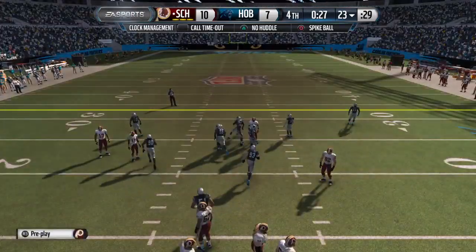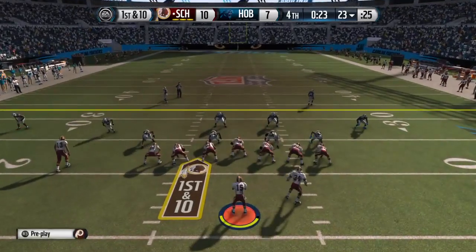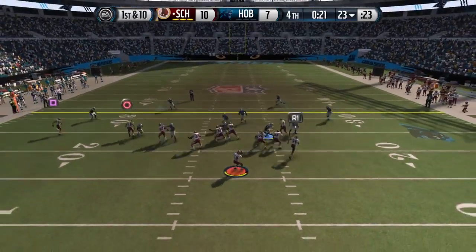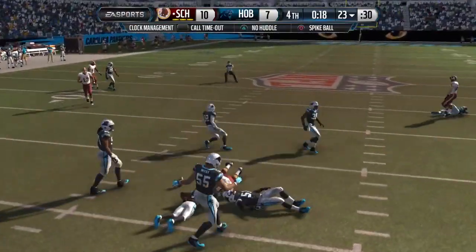In situations like this, when you're looking to get that one first down to win the game, it's tough because the defense knows there's only a few plays that you're going to try to run, but the offense gets it done. Great job.